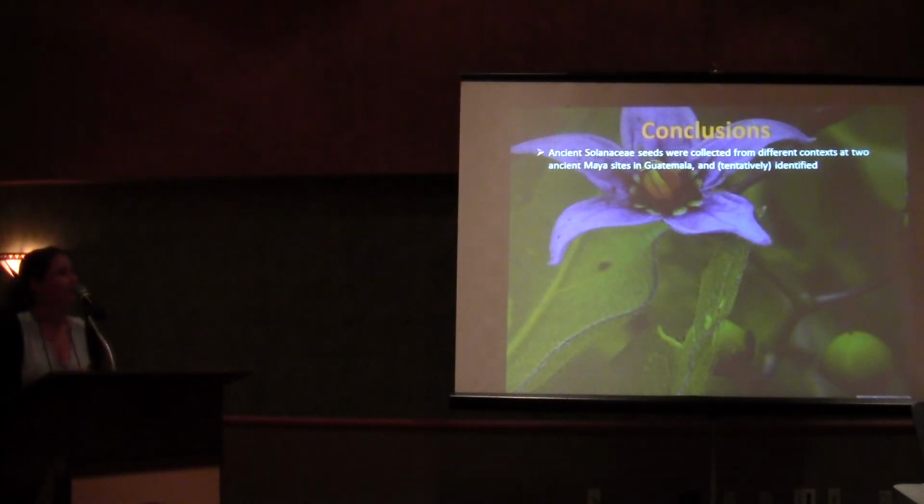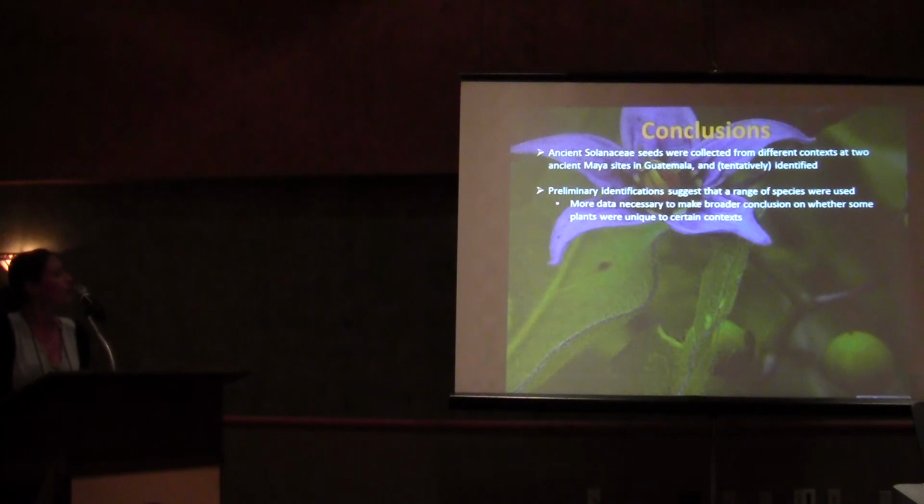And so basically what I did is just showed you some of the seeds that were collected from Guatemala. These were tentative identifications, of course, and more work needs to be done. Physalis I don't think has been identified yet, although Maya told me that maybe she has some physalis in her samples. So that would be exciting to add to our knowledge of what plants were being used in the Maya region in both feasting contexts and ritual contexts.